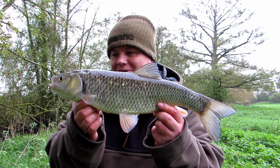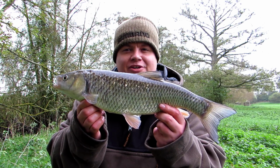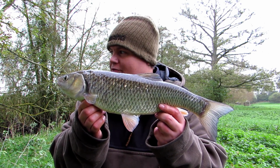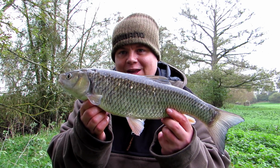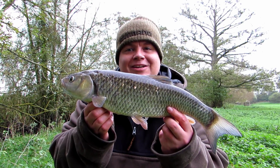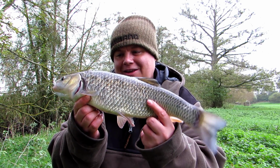That's what's so nice about mixing up your fishing and doing a few different styles, roving about, fishing a few different waters, and when you're rewarded with a perfectly conditioned fish such as this, it doesn't get much better.